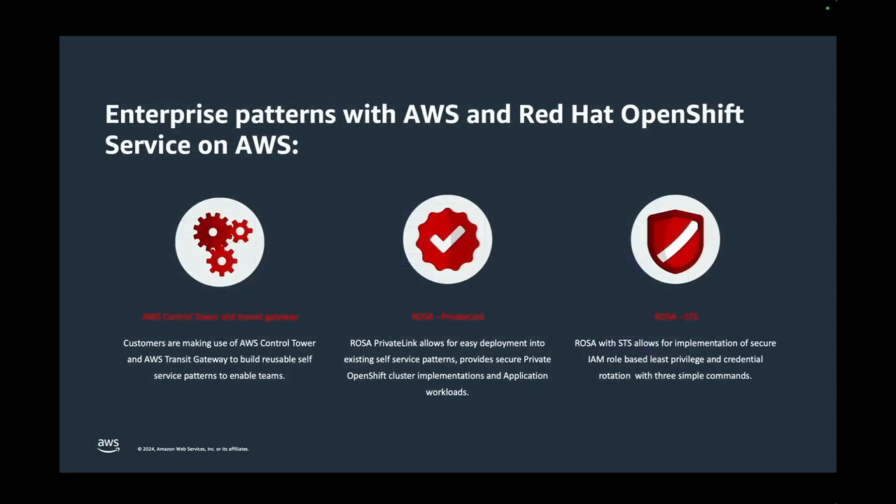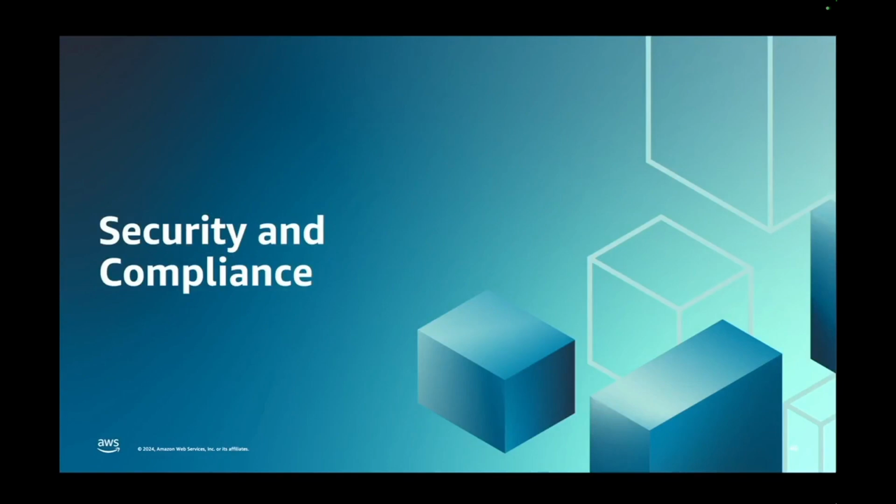So we mentioned transit gateways being part of the networking. We mentioned Control Tower coming into the picture. Previously, we touched on PrivateLink being very common as a pattern. The other thing that we see as almost default nowadays is ROSA STS, or ROSA making use of the Amazon Secure Token Service. This provides credential cycling as well as temporary credentials for the application workloads. So very, very heightened security. And again, Maximo is taking advantage of this STS component of OpenShift running on top of AWS.